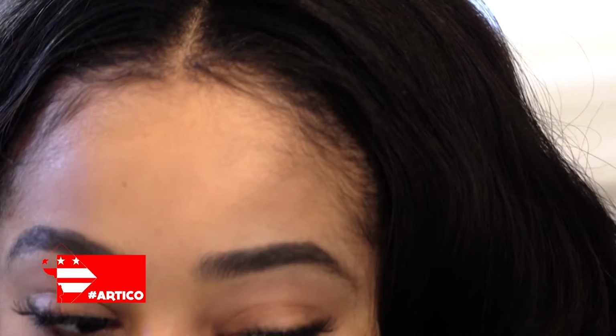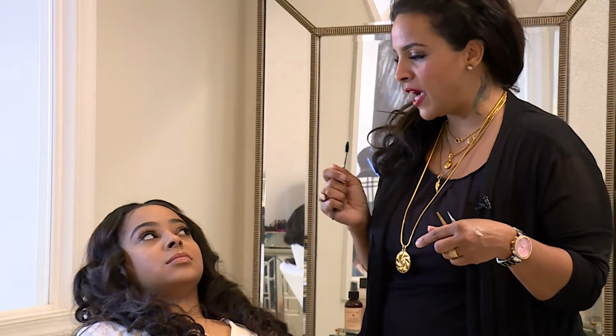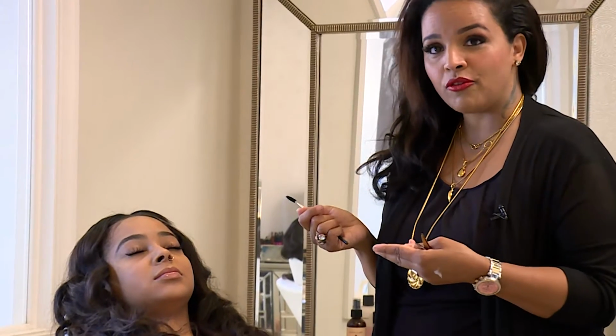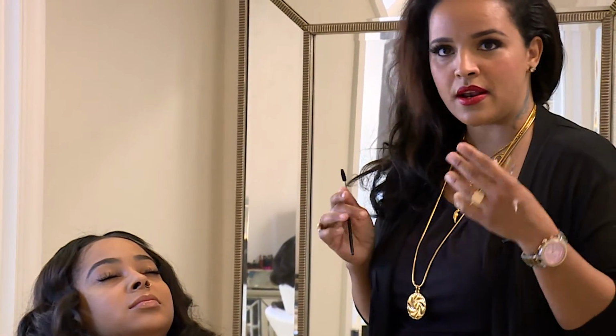I look at a face and imagine what a perfect brow on that person would look like. So the first thing that I do is actually look at the natural brow. Chrissy has a beautiful brow, but there's always a way to maximize and make the brows look defined and natural.